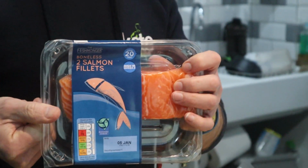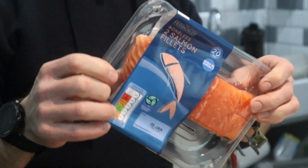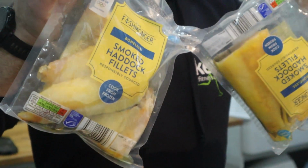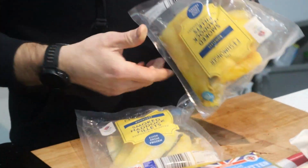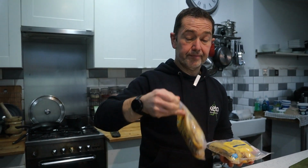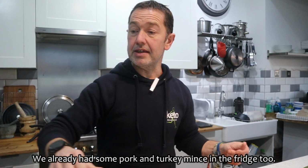Other fish, salmon fillets, again a great source of fats and proteins. Skin on if you can, pan fry them. And some frozen haddock fillets, smoked haddock. We like to make things like kedgeree, or we'll just bake these as they are, cover them in cheese, and off we go. A packet of that is sort of a meal for 2. I'll just quickly pan fry them and have them for breakfast. So that's the meats and the fish and the cheese.